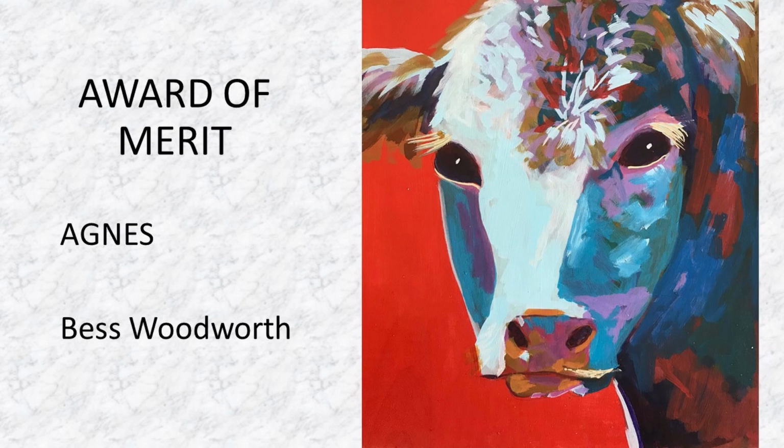But this piece is all about the exuberance of color. There's a white, pale blue half of the cow's face, and then the artist has added just an abundance of other colors: lavender, dark turquoise, deeper blue, orange, sienna, burnt umber, and it's all really dynamic.